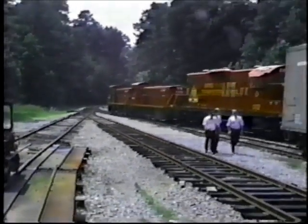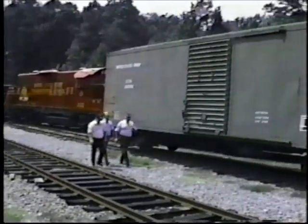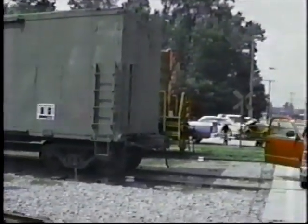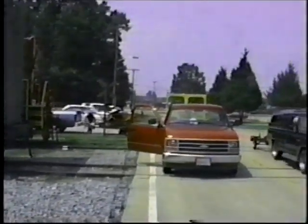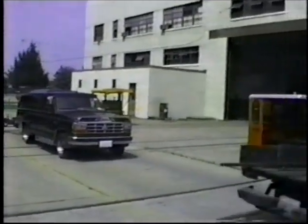We're down in Virginia at Fort Eustace as the United States Army hosts a motor car meet on the Fort Eustace Military Railroad. It's said that someplace in the United States, every weekend, there's a motor car trip.